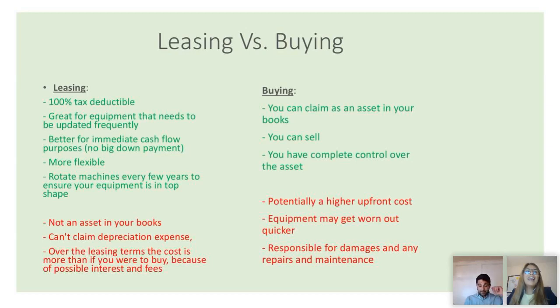Some of the disadvantages of leasing would be that you can't post the asset on the books because you don't own it technically. Can't claim depreciation expense because it's not an asset. Over the leasing terms, you could end up paying more for it than you would if you were to just finance it or buy it outright.